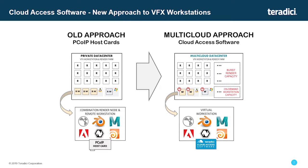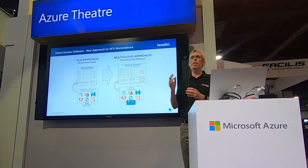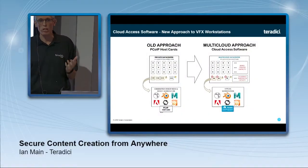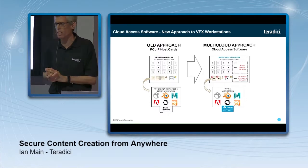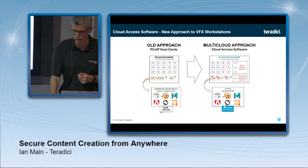But now what we can do with a multi-cloud and a cloud-based solution is, here's our cloud access software. The workstations can be decoupled from the render farm, which means you can have a pay-as-you-go workstation, choosing workstations that are based in the public cloud, that are really tailor-made for the use case, and have a render farm rather than being 5,000 or 10,000 cores that you have to manage as a studio. It can be 50 or 100,000 cores spun up on Azure, and you just pay for them when you need them, and then you shut them down at the end of your project until the next project squeeze comes along. So this is a really highly interesting way of doing production as we move forward.